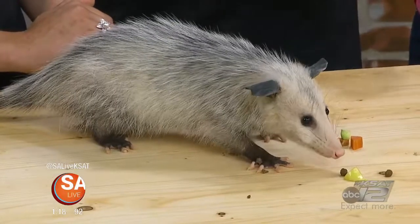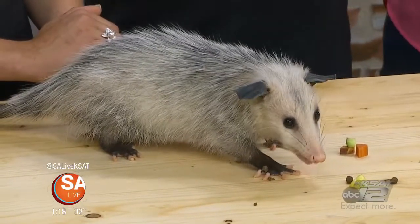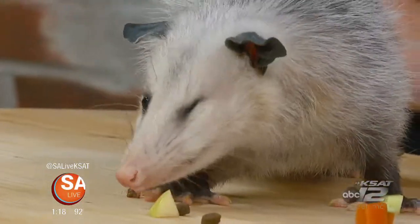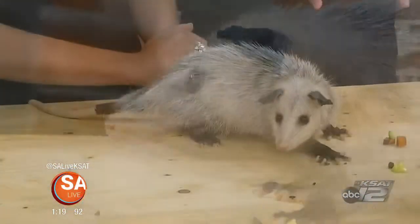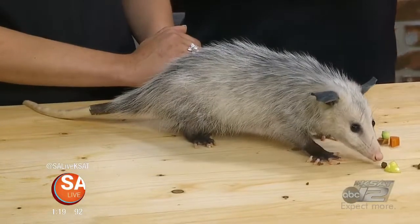They have a prehensile tail and opposable thumbs on their back feet, so they can hang on to tree branches and stuff like that. It's just a very neat animal. They're very misunderstood, but the thing is that people encounter them in their backyards.